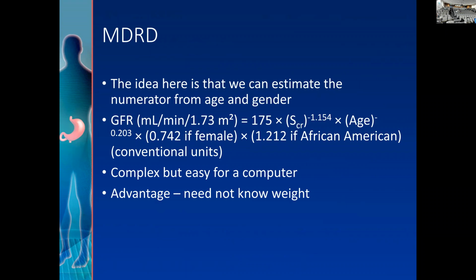I think MDRD is still used by many labs, and the idea here is let's get rid of weight and just say for age and gender, on average, we can figure out what your muscle mass is. And that formula, until everybody was carrying a computer around in their pocket, it couldn't be used. But the labs could do it, and the labs did do it.